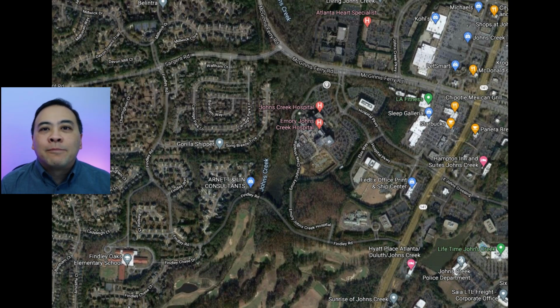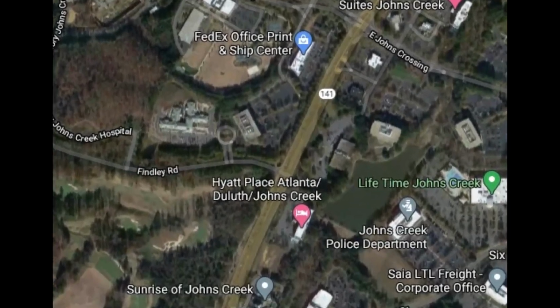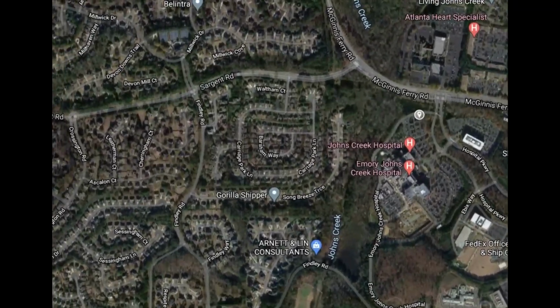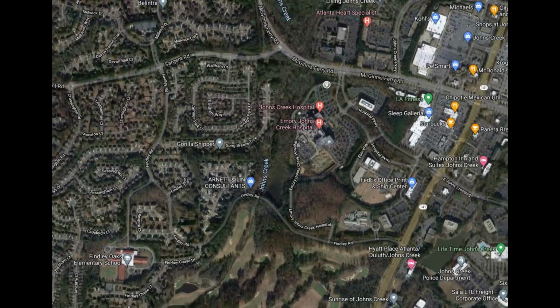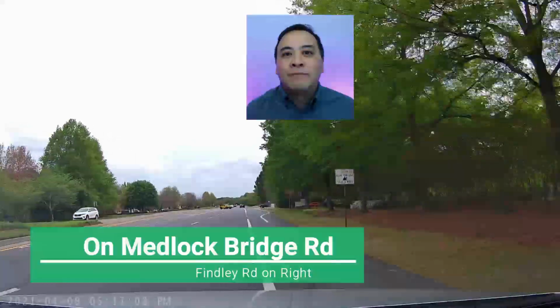Here is a Google Map screenshot of my starting and end points of my drive. And this is where I begin my drive.